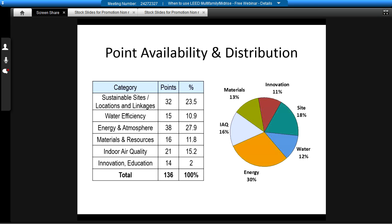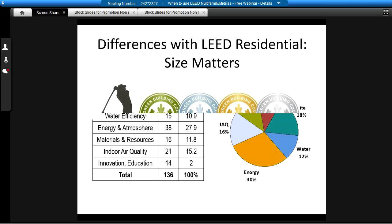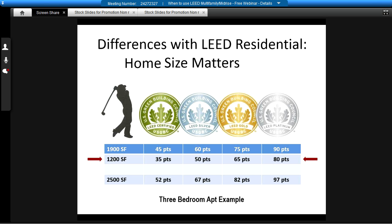But in terms of the point distribution for the rating system as it is now, it's sort of an arbitrary number of 136 points based on all the credits and how they added it up. But you can see the percentage breakdowns. About a third of the points are within the energy and atmosphere section of the rating system, a large section on sustainable sites, and a very large percentage in the indoor environmental quality section, which is really one of the differentiating factors between the residential rating system and the commercial rating systems. Much more focus on and available points for the indoor air quality section.